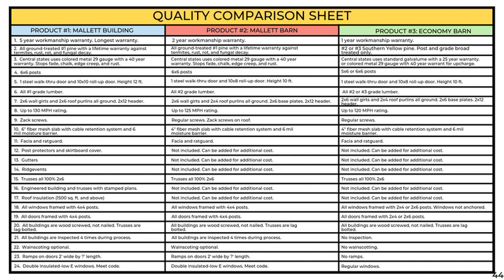That's why. Number two, all ground treated number one pine with a lifetime warranty against termites, rust, rot, and fungal decay, and now 100% eco-friendly. If you go across, when you get to that number three building, once again, it has 1-year workmanship and it's using yellow southern pine except for the post and the grade board. This is what my competitors sell. They will try to tell you that they build a number one building or even a number two. They do not.